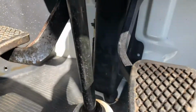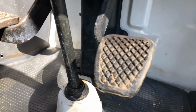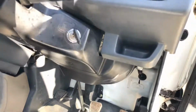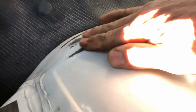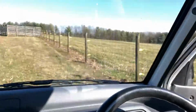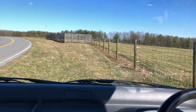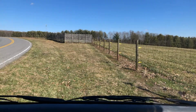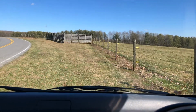There's the clutch pad and the brake pedal pad. The gas is metal, but they're not really worn. Neither is the floor mat. No holes in it. Just a little bit of paint rubbed off there from the heel of the driver, but nothing too bad. So for 43,908 miles, it's in remarkable condition. Let's take a drive.